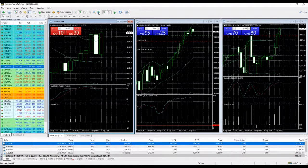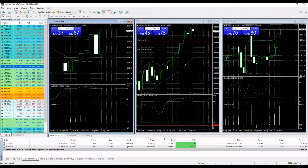UK 100 slowed a bit down. We are making $790 of profit. We have 2 positions open on UK 100. Gold develops in our direction. So we have a position open on DAX. We have 2 positions open on UK 100, and we have a gold position open, guys. And until now, we closed 2 trades, and our profits until now are $1,463.